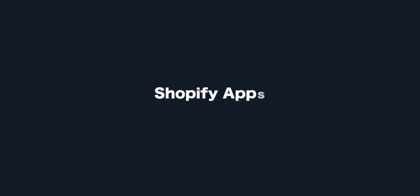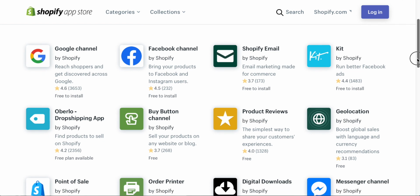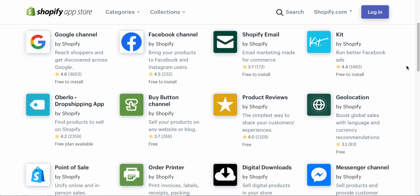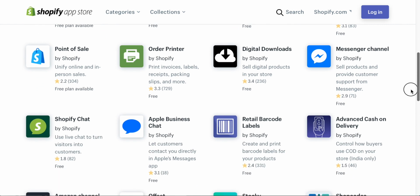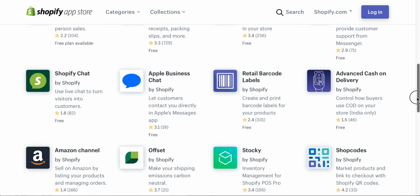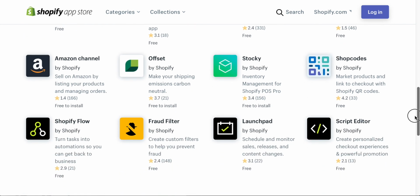Then coming to all of the Shopify apps, certainly if you're new to Shopify, check these out first. Most of them are free and just work really well. The basics that you can use with Shopify. You have product reviews there, so that's good. Shopify chat, great option to chat with everyone on your site. So if you have like a communication box, people want to send you messages, it's right there. Just use Shopify chat. You also have Stocky, which is inventory management, also just so important.